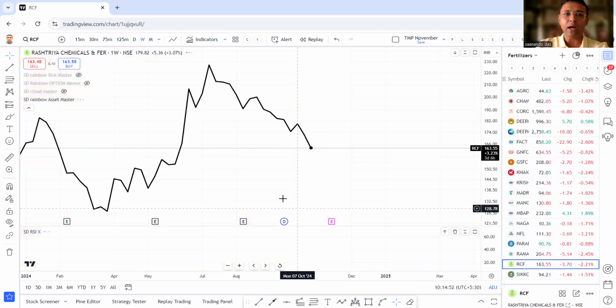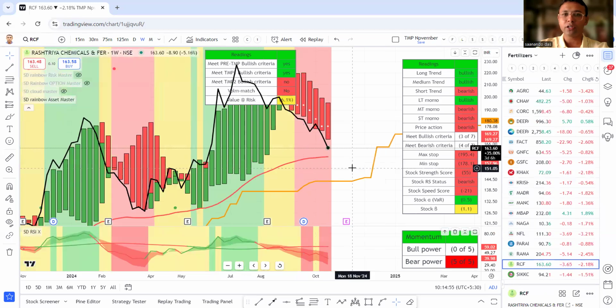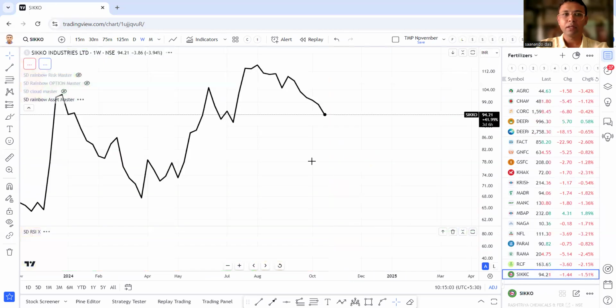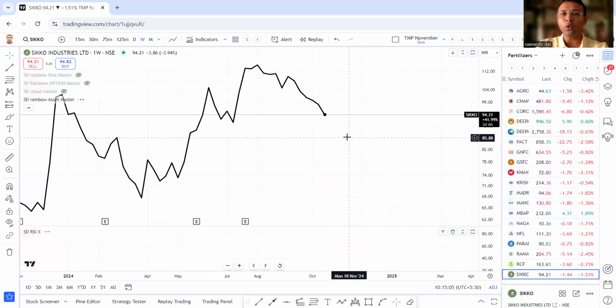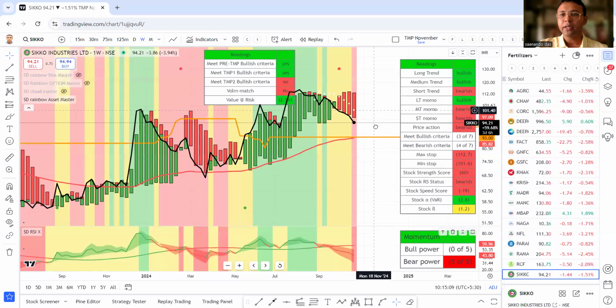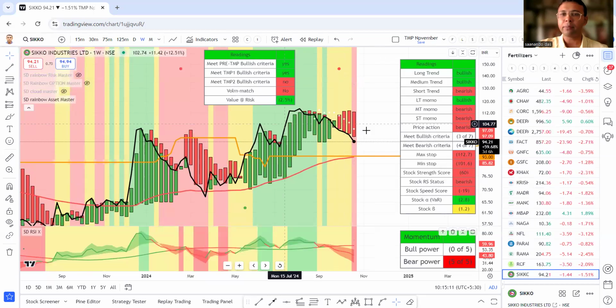Next, we are looking at RCF or Rashtriya Chemicals and Fertilizers. The stock is steadily going lower. We don't want to remain invested in such a stock. Last one is the SPIC Industries from the fertilizer segment. It is also bad. No point remaining in a stock like this.